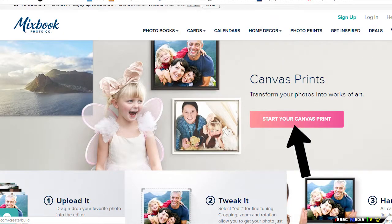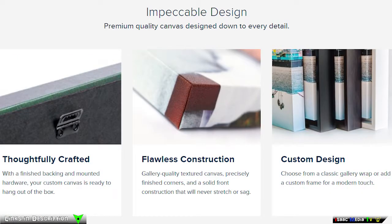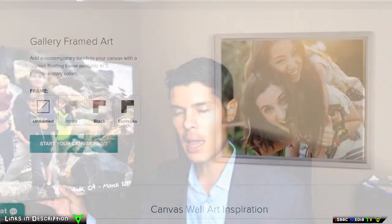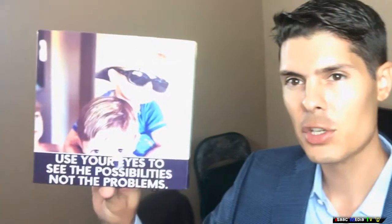Next, get her something from Mixbook. Now, Mixbook is just a great way to give her a customized canvas photo, and I'll show you a couple examples I have here of some that I've made. So basically, you go to Mixbook.com and you upload any picture you want, and you decide how big you want it to be, and they will ship it to you looking like this. It's just a custom picture that looks great. And I'll show you one other one I have here. This is kind of an interesting thing you could do too, is you can put a little quote on the bottom, use some filters, really customize it.